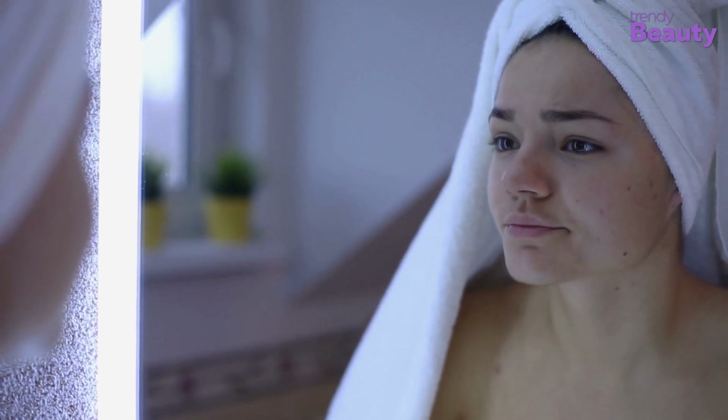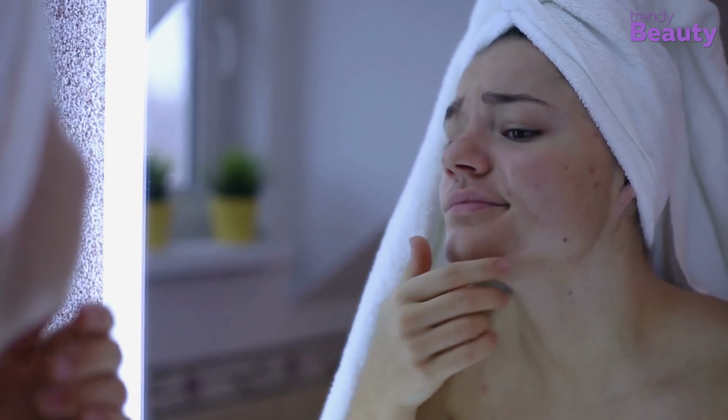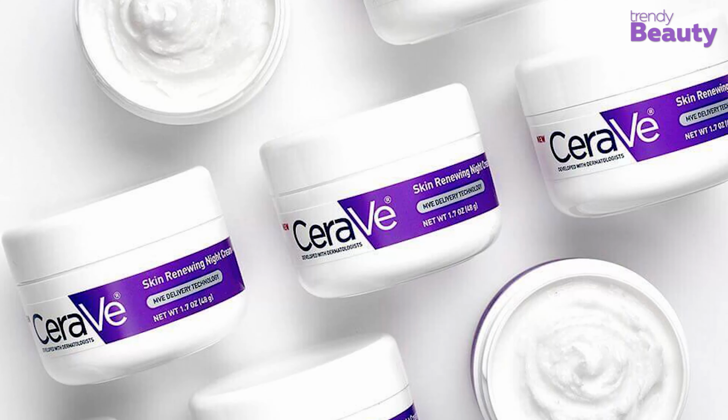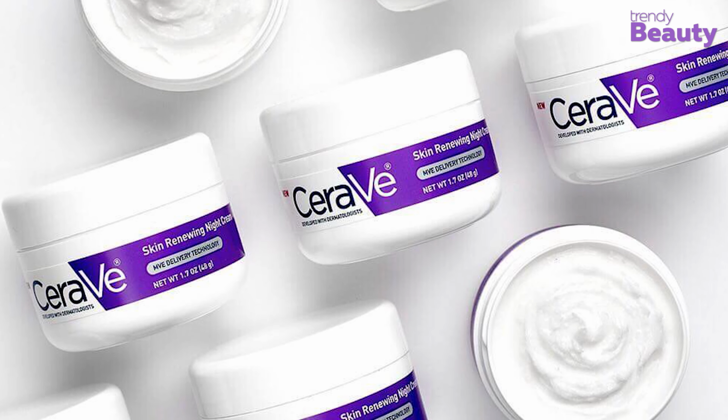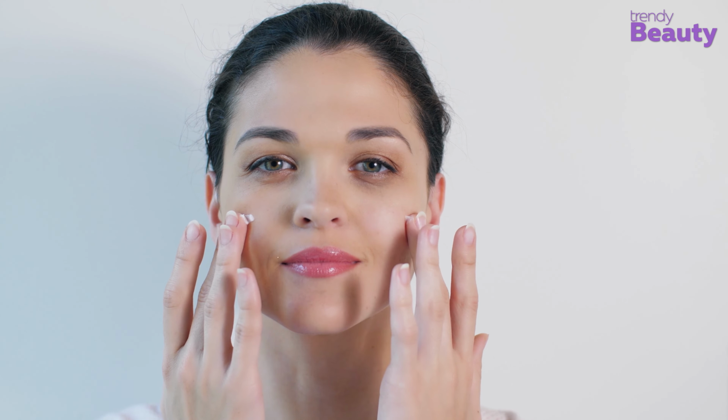If you're suffering from different types of skin issues, it's quite important to keep your facial skin hydrated throughout the night. And a night cream will go a long way to ensure that goodness with its rich and thick formula. When it comes to our recommendation, the CeraVe Skin Renewing Night Cream is highly appreciated by us, and it also has gained the trust of many users around the world.